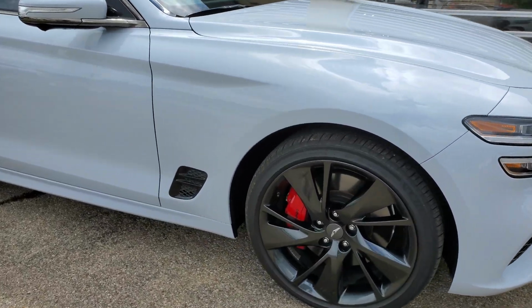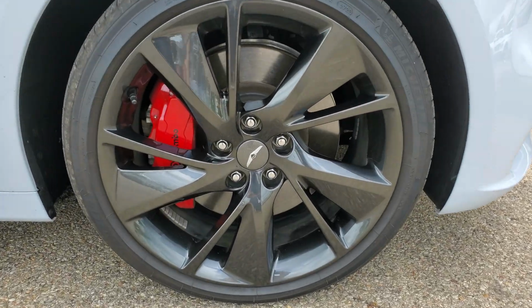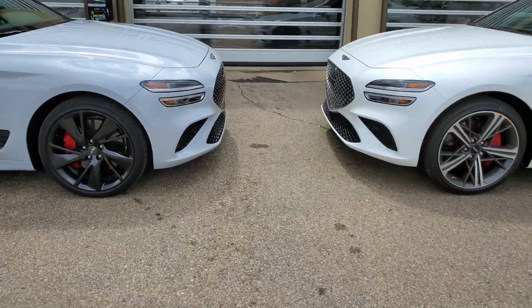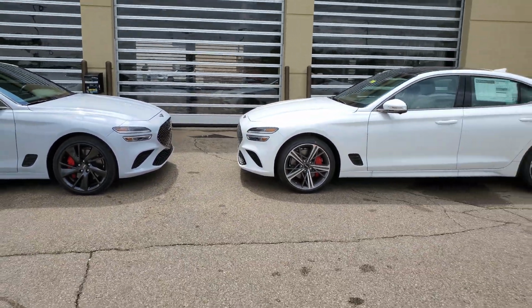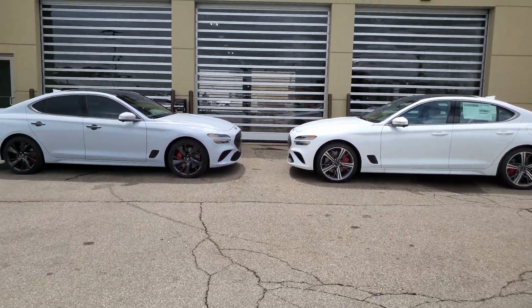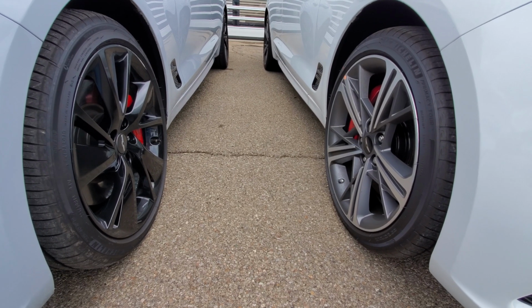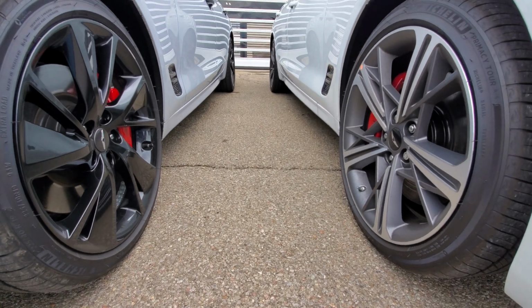And then, taking a look over here at the 23 model, just to give you guys a comparison and look at these two wheels side by side. You can kind of decide for yourself which you think looks better. My personal opinion, I really like the rim style better on the 23 model. It just fits the car better. It's more aggressive. And this is just giving you guys another angle to look at the wheels.